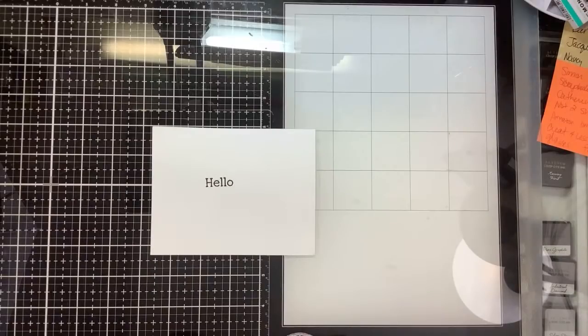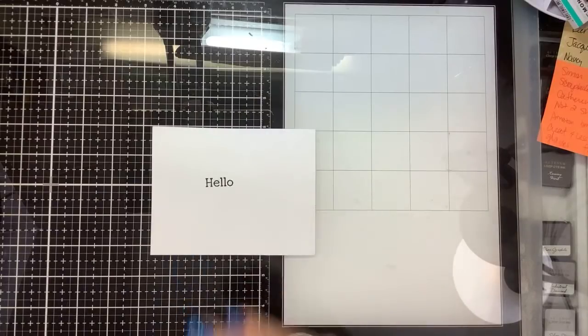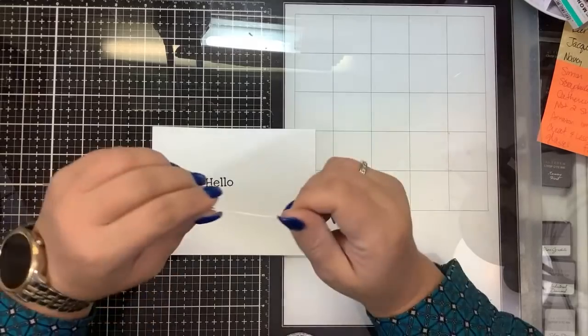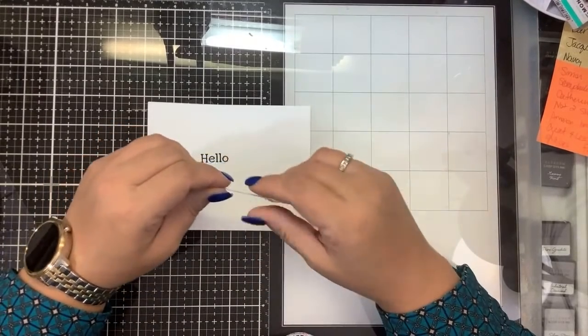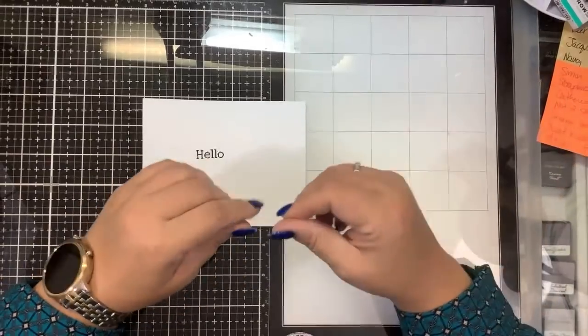Mary, yeah, you need to feed it through the front one sheet at a time. You cannot stack them. And make sure you go into settings and change the settings to thick cardstock. But if you try to do more than one at a time, it's not going to work. You have to do one at a time.